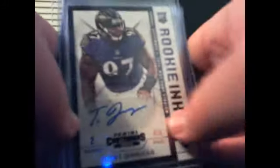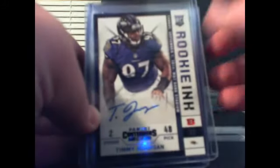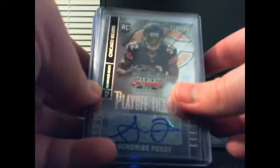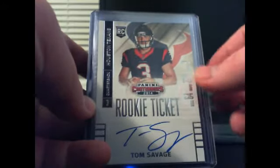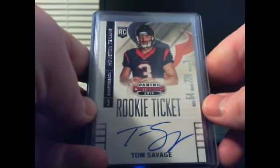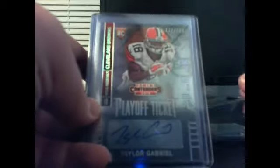Rookie ticket, Davante Adams. Hang out for a second, Mike. You're catching the autograph recap. Timmy Jernigan, Rookie Ink. Sonoraz Perry, 115 of 199. Thank you, Mike. Thanks for getting in and hanging out, buddy. I'll be back Wednesday with some more. Rookie ticket, Tom Savage. That is the variation one photo variation on card.